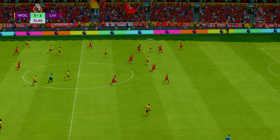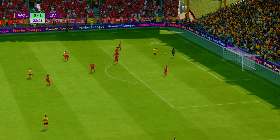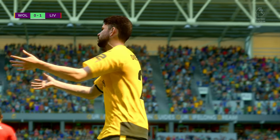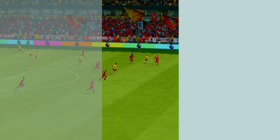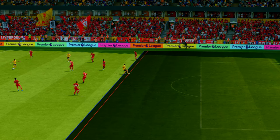Podence. Mateus Cunha. Lovely ball over the top. Well, I must say it did look so promising, but the flag is raised. Offside the verdict, Stuart. Well, he's just too eager there. It's the right run, but he's made it too early.